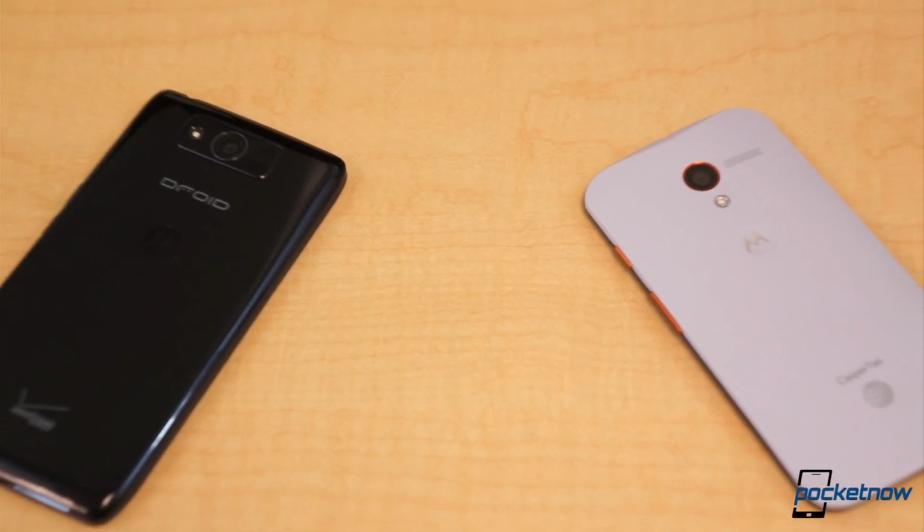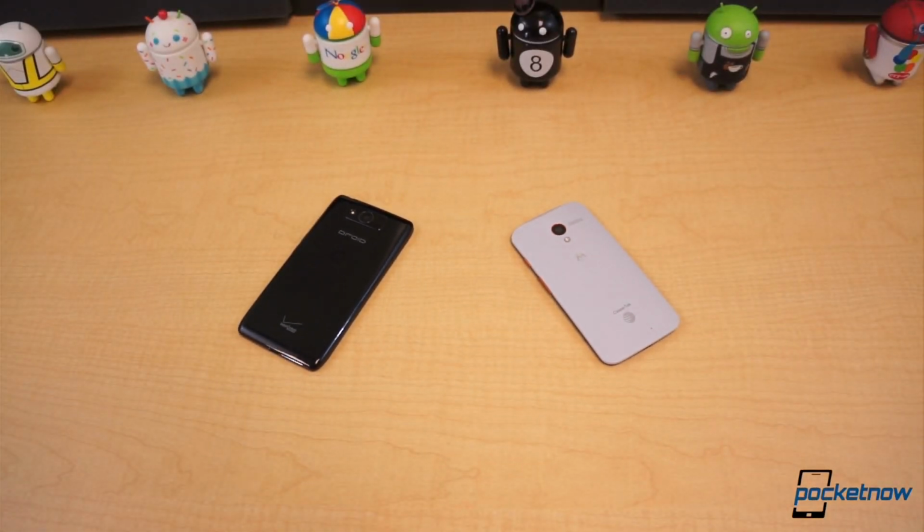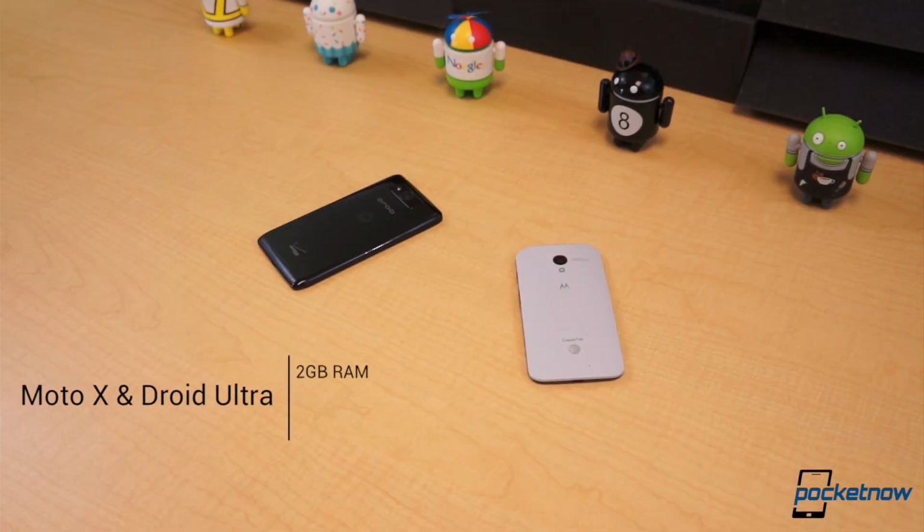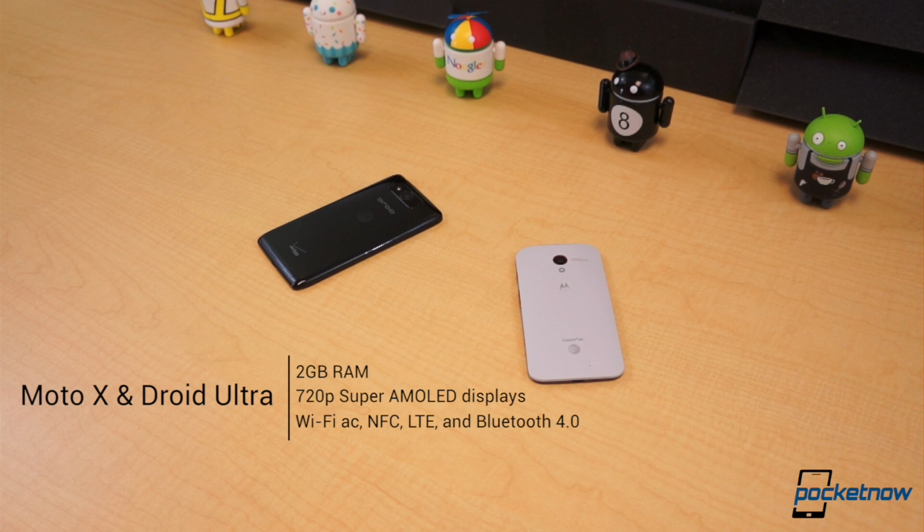They both come with 10-megapixel clear pixel cameras, the X8 mobile computing system, which consists of a 1.7 GHz dual-core Krait CPU, quad-core Adreno 320 GPU, a low-power CPU dedicated to contextual computing, and a final low-power core dedicated to natural language processing. They both have 2GB of RAM, 720p Super AMOLED displays, Wi-Fi BGNAC, NFC, LTE, Bluetooth 4.0, etc.